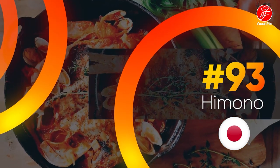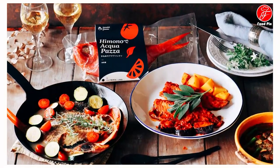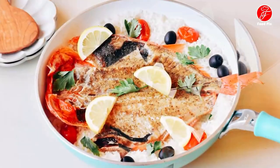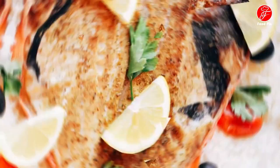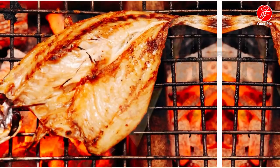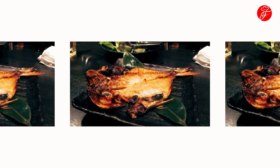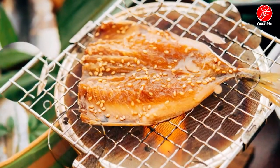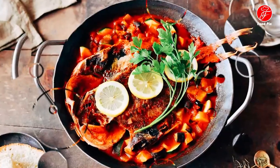Number 93, Himono from Japan. Score, 4 from 5. I'm a fan of seafood, but I can't imagine this food for breakfast. The Japanese term himono encompasses various types of dried fish products. It is usually prepared with smaller fish varieties, such as mackerel or sardines, which are typically butterflied, cleaned, occasionally marinated, and then sun-dried or refrigerated.